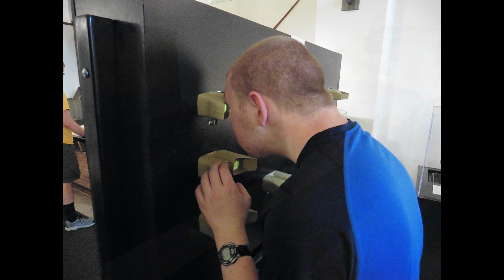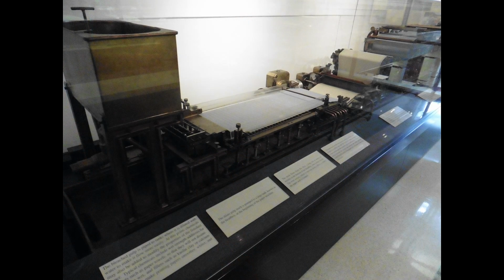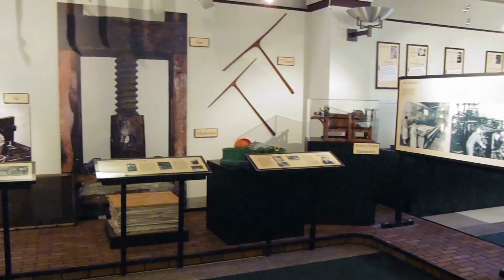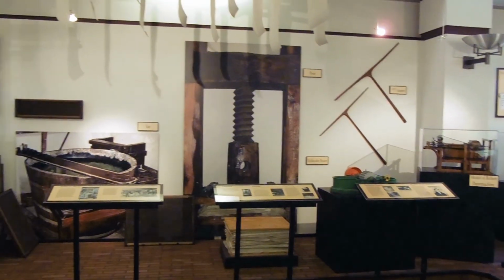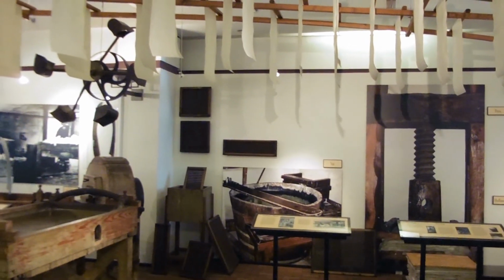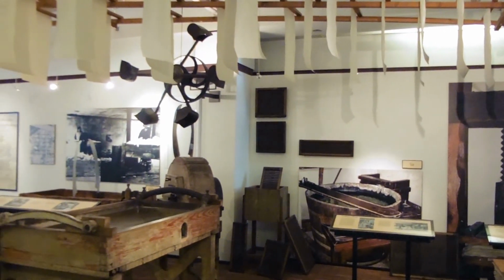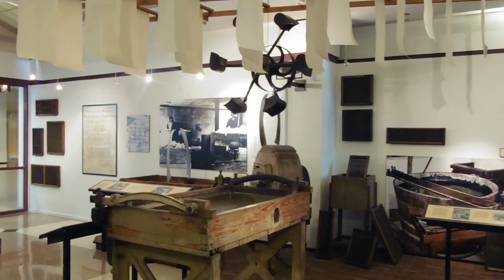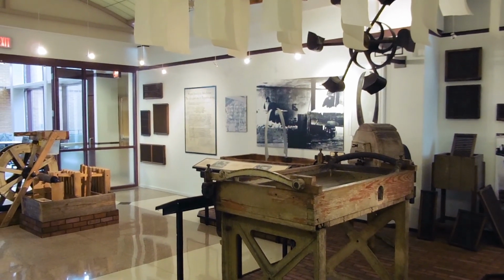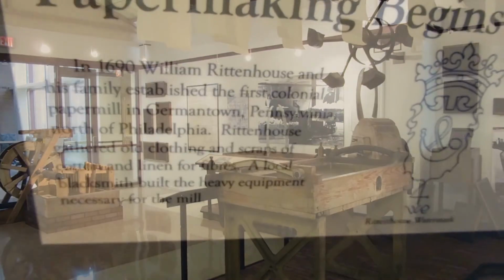The Robert C. Williams Museum of Papermaking is an internationally renowned resource of the history of paper and paper technology. In addition to more than 2,000 books, the museum features a remarkable collection of over 10,000 watermarks, papers, tools, machines, and manuscripts.